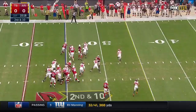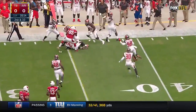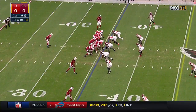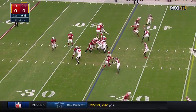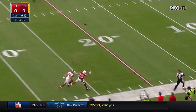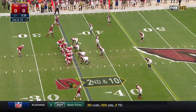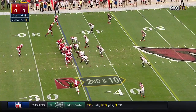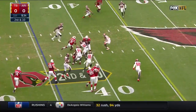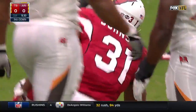Hands it off to David Johnson, tries to break it to the outside, a stiff arm, and a strong carry by a strong ball carrier. And here, a couple of minutes into this one, has a third interception against the Bucs. Pump fake, looking for Floyd down the sideline, overthrown. Be able to bounce back if you're Tampa Bay. Go ahead and go after him and see what happens. Second down and 10. This is David Johnson. Cuts it back to the inside. And he's tripped up short of a first down, a gain of 8.